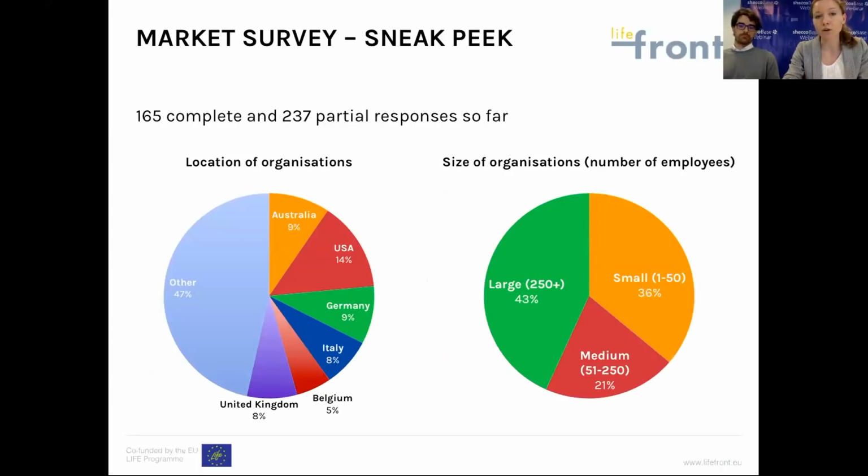As I said, it's still ongoing, but we can already identify some trends from the survey that we've been running since mid-March, because we've received 165 complete and 237 partial responses so far. When it comes to location of organizations, it really varies a lot. I would say mostly they're coming from Europe, but we see also a lot of companies and individuals responding from other countries like Australia, USA, or China. We also see that it's mostly large and small companies.